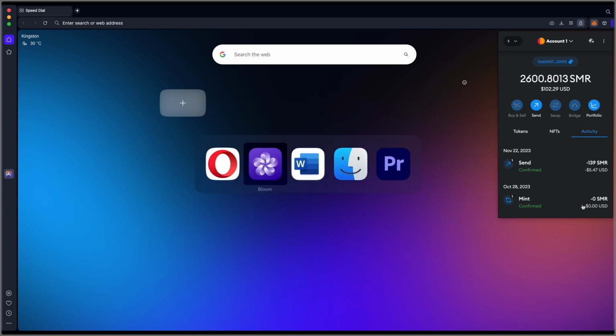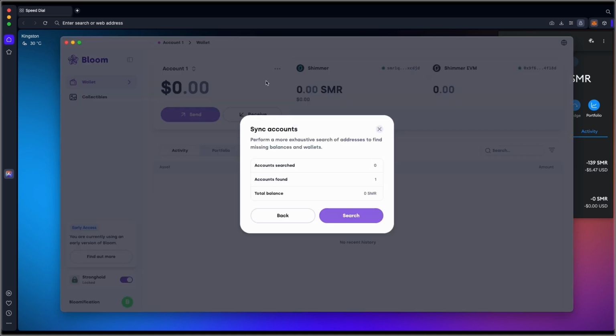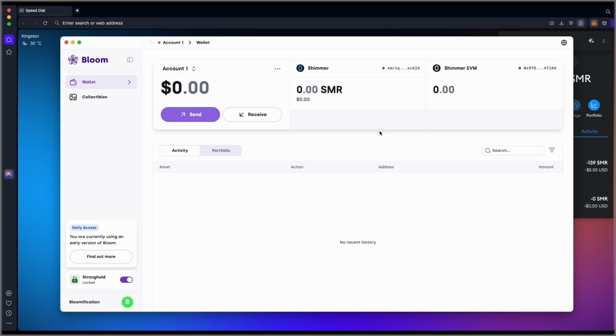Jumping back into Bloom. I wonder if I have to refresh for it to show up, but look, I'll just let it sit for a minute or so, and then if nothing pops up, then I'll refresh it somehow. I'll figure it out. Believe it or not, I'm a very impatient boy, even though I've been in IOTA for 5 years waiting for a pump. I'm going to click on the option here and say sync accounts. Let's give that a go. Nah, that's not what I want.